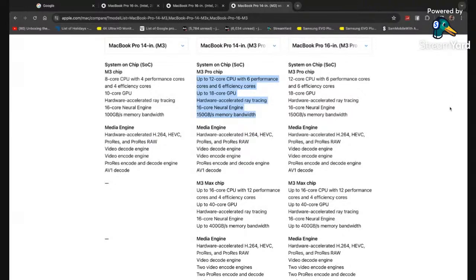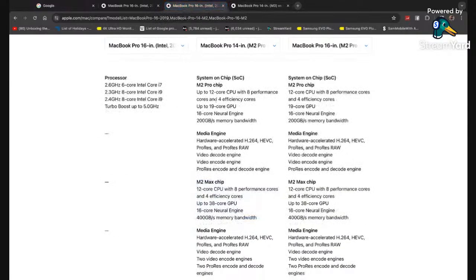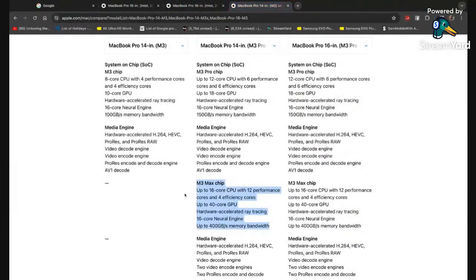Next. Up to 12-core CPU with 6 performance cores and 6 efficiency cores. Up to 18-core GPU hardware accelerated ray tracing. 16-core neural engine. 150 gigabytes per second memory bandwidth. Next paragraph. Media Engine: hardware accelerated H.264, HEVC, ProRes, and ProRes RAW, video decode engine, video encode engine, ProRes encode and decode engine, AV1 decode.